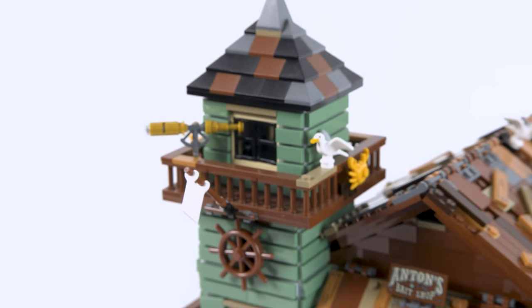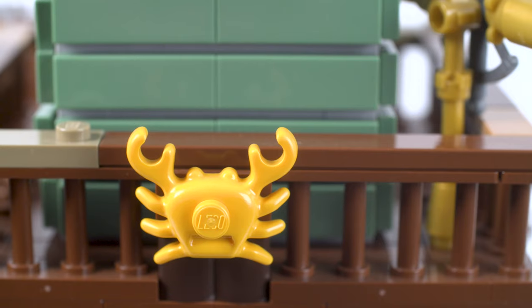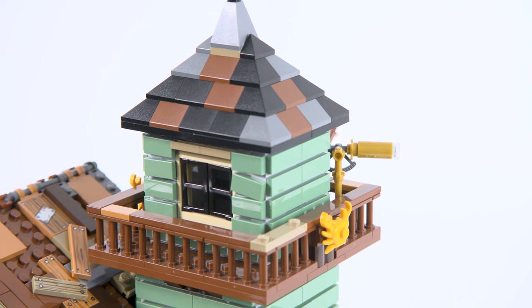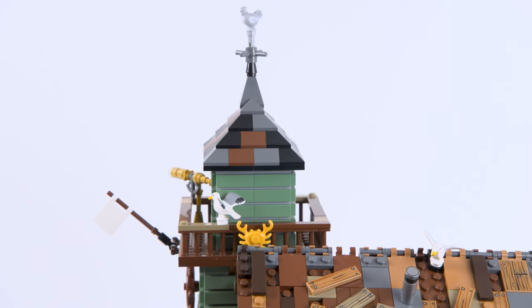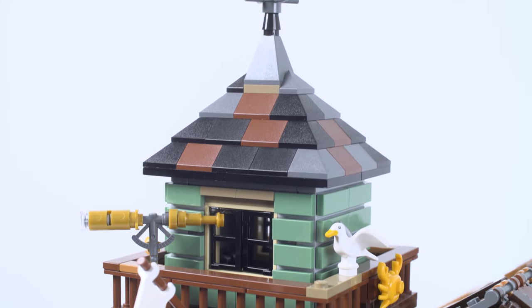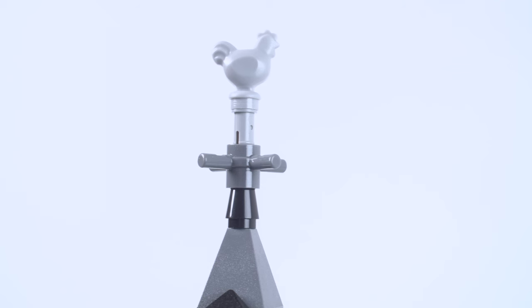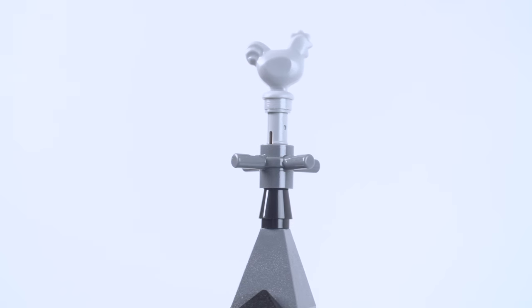Definitely cool that they have a telescope there. You got a seagull, you can place it anywhere you want. On both sides of the tower, you have a little bit of a crab decoration going on there. And then we got the rooftop. Yeah, let's talk about the rooftop. Okay, this is really small. There's not too much going on here. The colors are really cool. I love the little random patterns of colors that they use there. And you come up to here, and you got the chicken on top who's overlooking this tower.